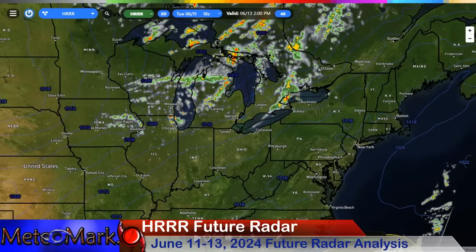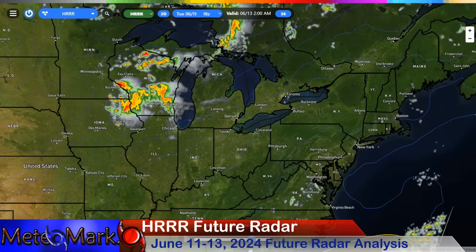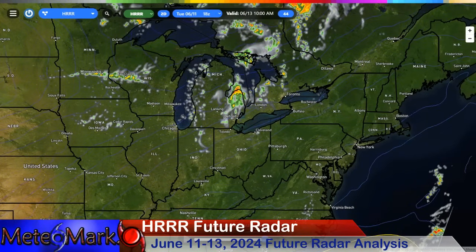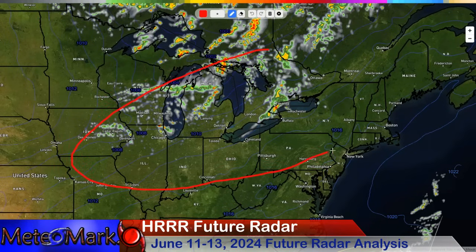Now, as we go up here into the lakes and into the Northeast and the Ohio Valley, this is that feature as we head towards, say, the 13th into the 14th. We could have some stronger thunderstorms firing near Wisconsin. This system will be weakening, though, as we head towards Thursday here, the 13th. So you can see some organization here, scattered showers and thunderstorms, but I'm not expecting anything tremendously severe out of this, but you might see those areas that do get rainfall, maybe a quarter up to a third of an inch.